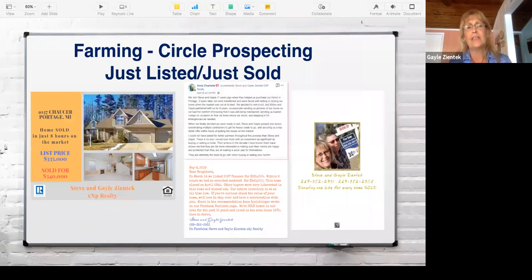Farming, circle prospecting, just listed, just sold. This is a home we listed. This is the home we actually sold to Anna and Greg, and they said 4 hours. It was actually 8. So I love how the fish story shortens in this one. But this is a card I created in Canva, and I sent it to the neighborhood because here's what happened. It sold so quickly. There were multiple offers coming in, and Greg and Anna chose not to enter that situation.